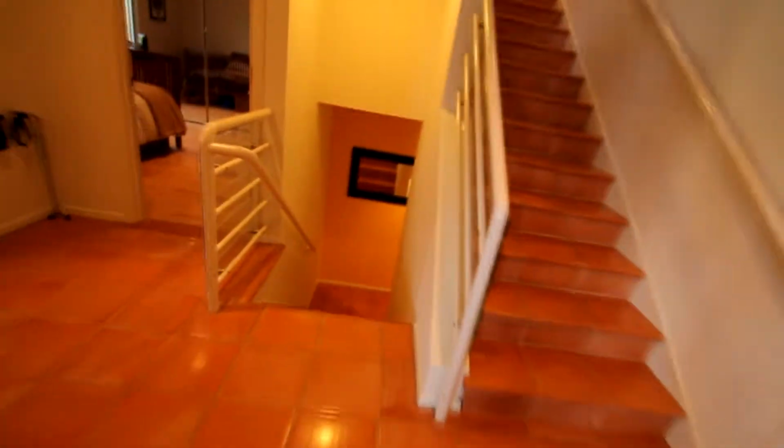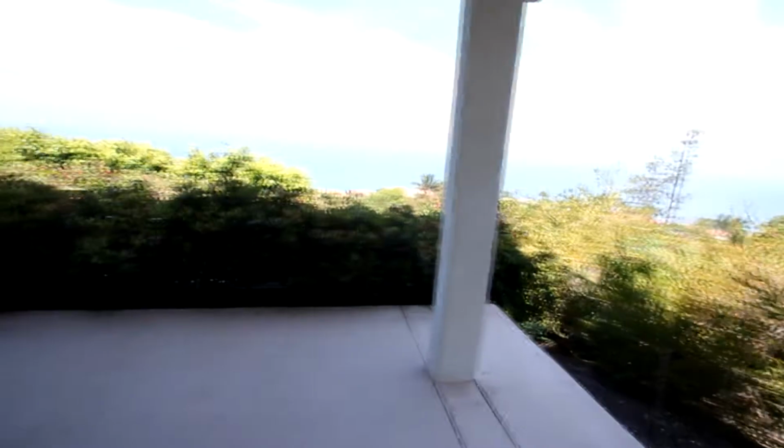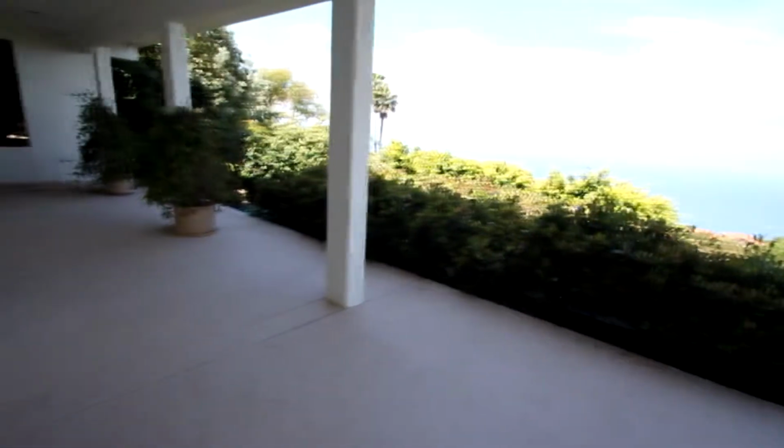And let's take a peek downstairs. One more room, bedroom. Not bad. 3/4 bath. And then another balcony patio. And then the yard. Not much of a usable yard, but nice.